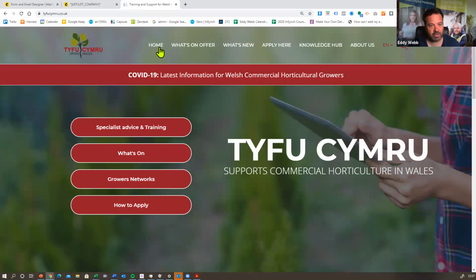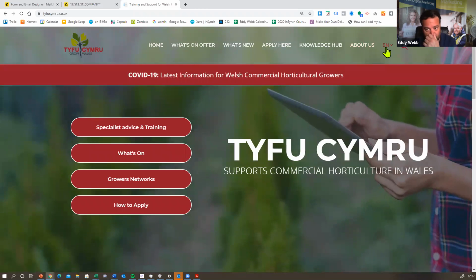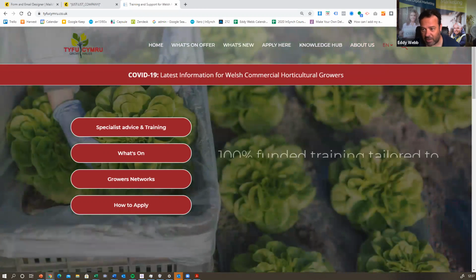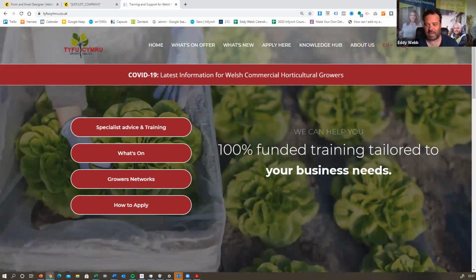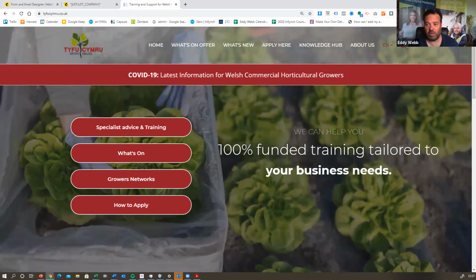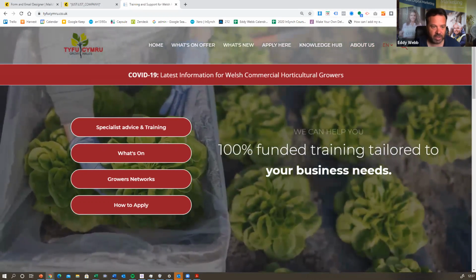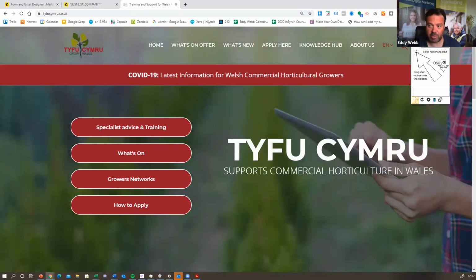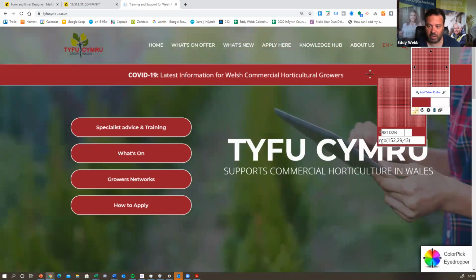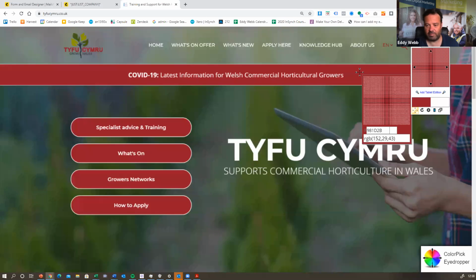Now, there's a couple of ways of doing this, well, 3 ways of doing it, but I'll show you 2 of them. You see here at the top right, I've got a little color picker. It's a little extension for Google Chrome called Color Pick Eyedropper. Once you see it, you'll like it. And when you click on that, it's totally free on any website, and then you just go and hover over, and it says that's your color.